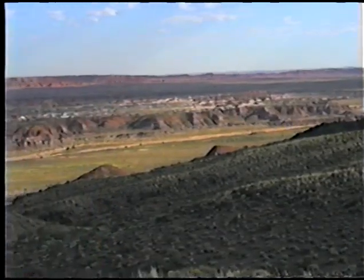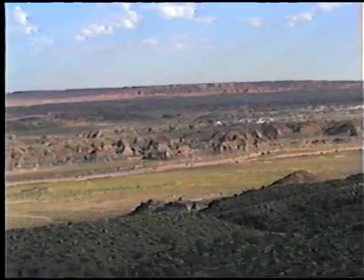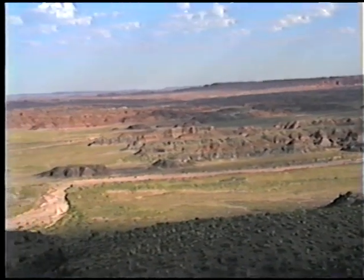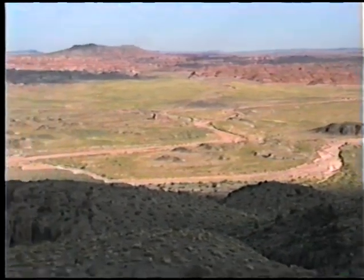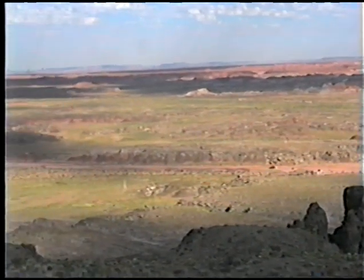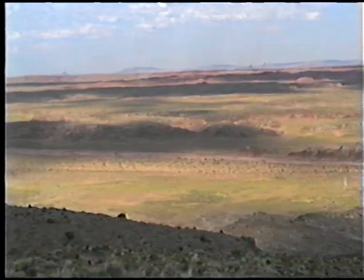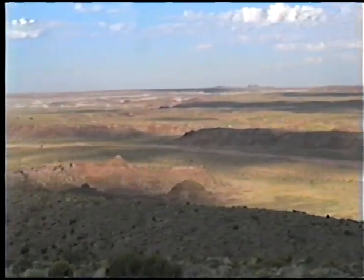What do they call this place, Michael? We call it the Painted Desert. I thought you meant like they had a name for each little part. And this is the Lithodendron Wash, a dry river right below us.